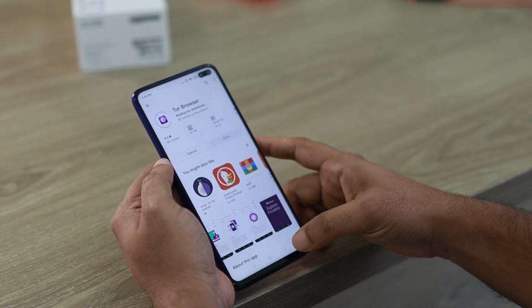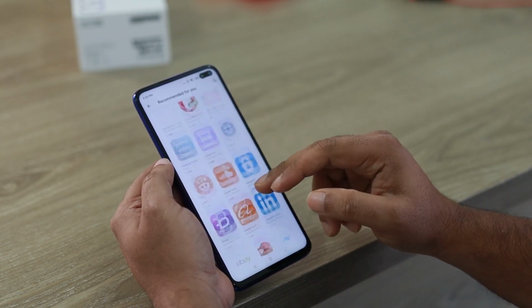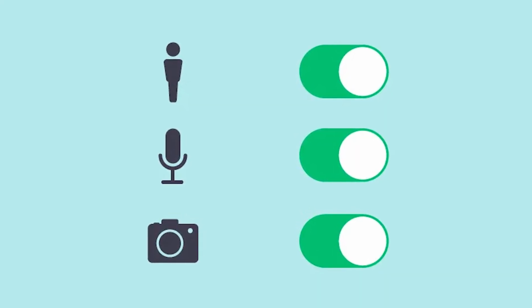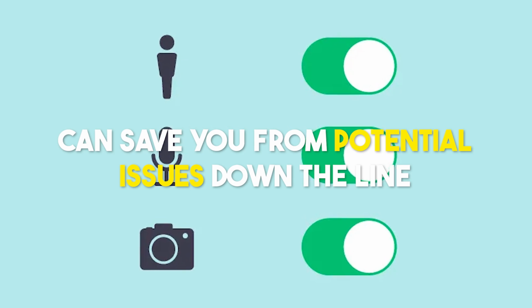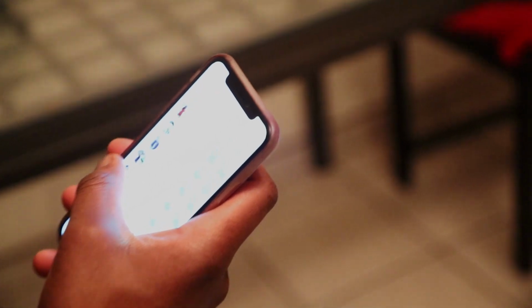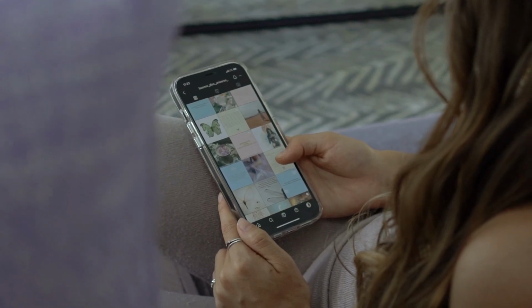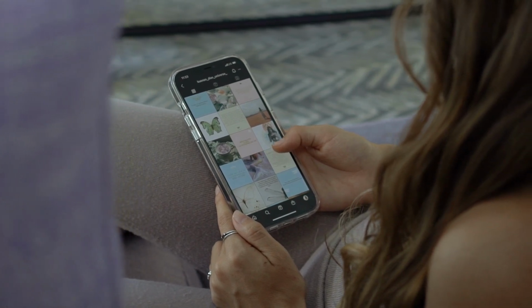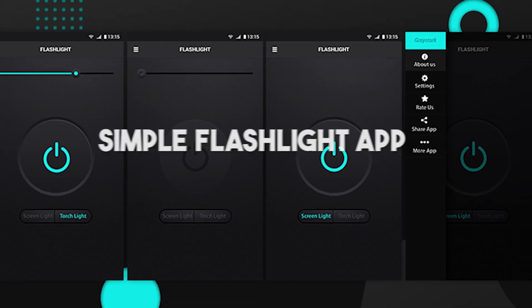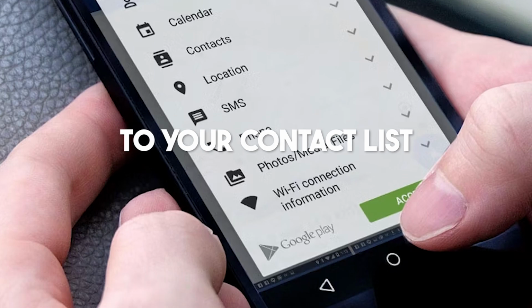Number 8. Check permissions for app downloads. When you're about to download an app, it's crucial to be mindful that not all apps are designed with your safety in mind. Taking a moment to assess the permissions an app is asking for can save you from potential issues down the line. These permissions often involve access to various parts of your device, like your location, photos, or contacts.